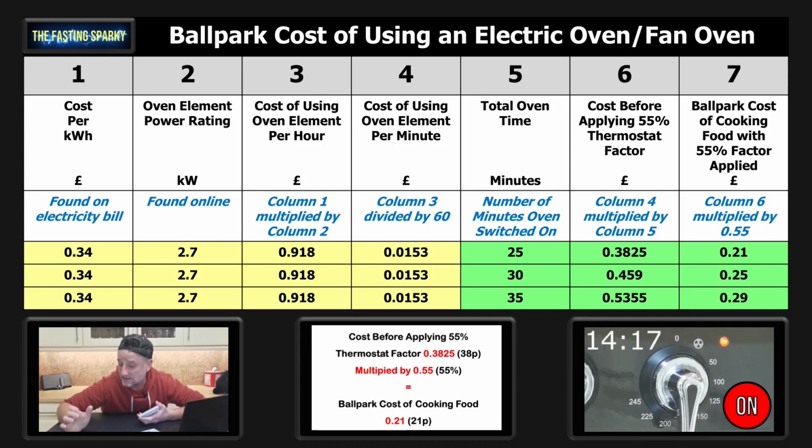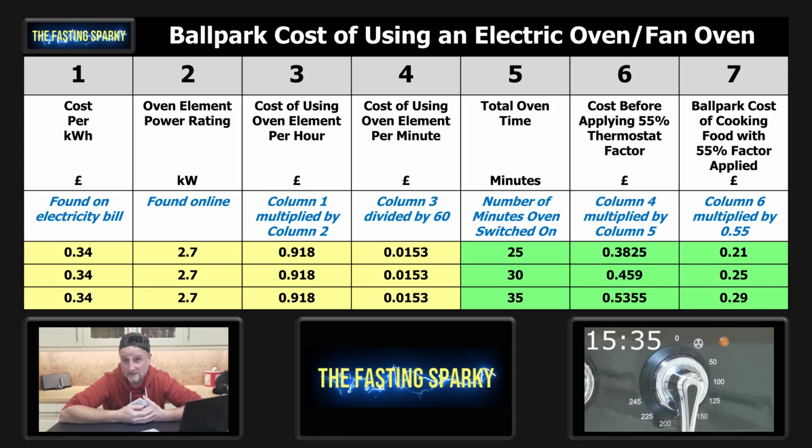Now, to get a ballpark cost, you just take the last calculation, column 6, which is 0.3825, 38 pence, and you multiply it by 55%, which is 0.55, and that will give you the cost of how much it cost me to cook the meal the other night. So times that by 0.55, and that gives me the number 21 pence. It cost me 21p. I was surprised at that. I thought it would have been more than that, to be honest.